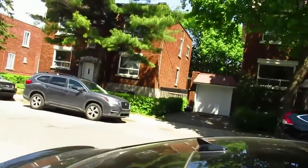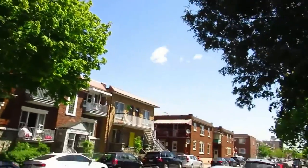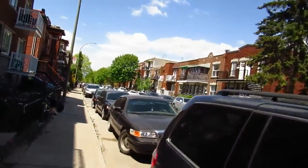As I saw in the video, look at these nice old pine trees here. So one of the things I like about this neighborhood a lot, I always feel like I fit in here because, oh, look at this.